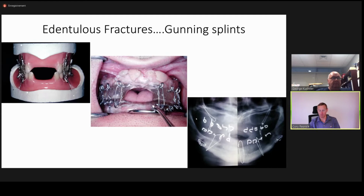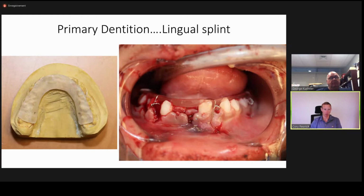And then in a similar vein, I am a pediatric oral and maxillofacial surgeon, and so I actually frequently do use lingual splints as definitive treatment for pediatric mandibular fractures, and I find these quite useful. Similar concept to a gunning splint, but it avoids the need for plate and screw fixation in, for instance, a mandible that has a tremendous number of developing teeth that I would really like to not cause any harm to.